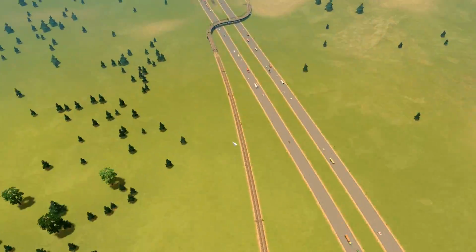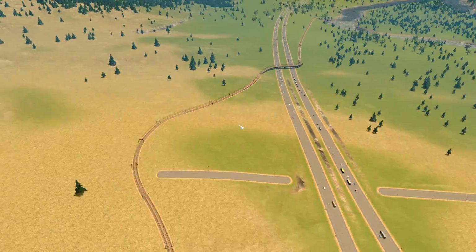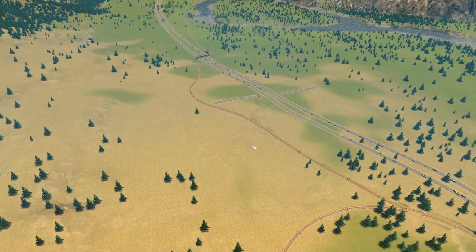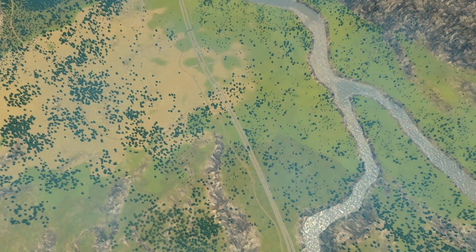But yeah, this whole S-bend is just insane. That would never actually happen. But yeah, right now this is all pretty much temporary back here. So eventually when we get back out here to develop our industry, which is going to be pretty much over here because there are a ton of natural resources.